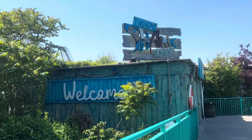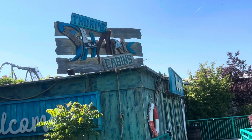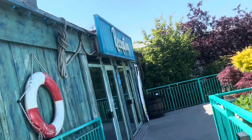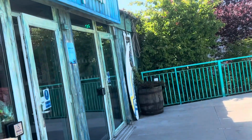I still can't believe I'm doing this. It's so surreal. I've waited a long time to do this. I'm really excited. This building here on the left hand side is where you'll find reception. It's obviously indicated welcome. You've got the Thorpe Shark signs there and you've got reception. I do recognise that surfboard there, actually, from way back in the day, back in the 90s. Really, really cool. Love that.